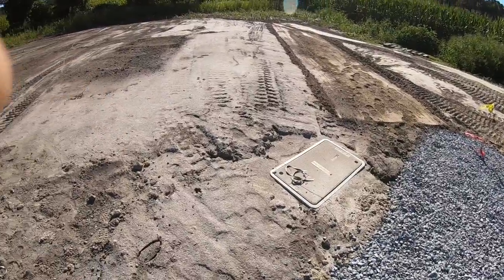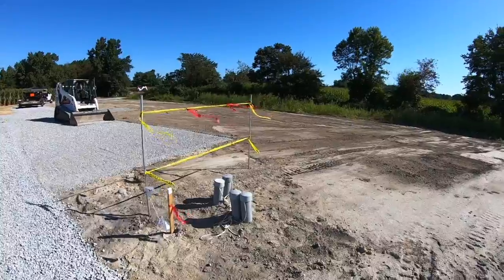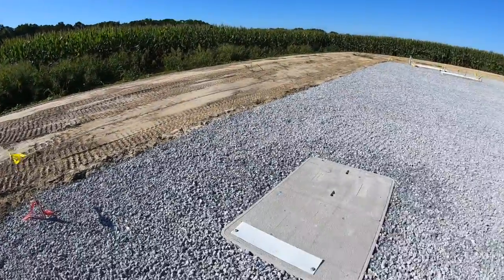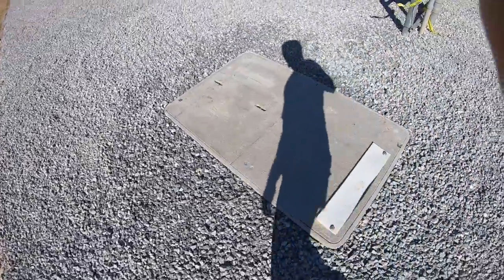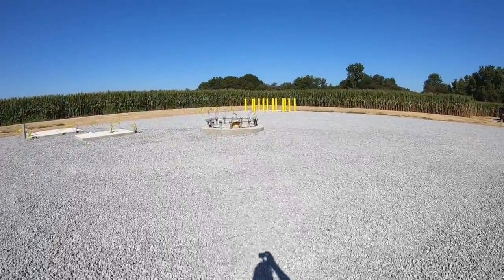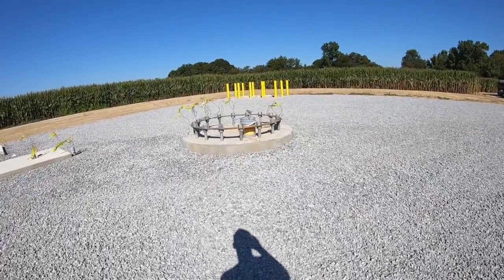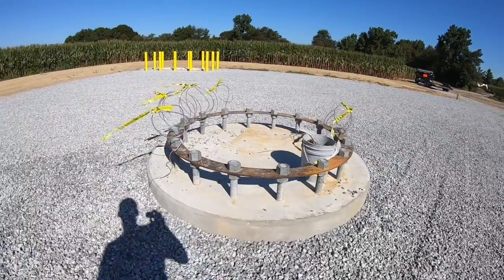It's another pull box. And right there where those pipes are at, they're going to be putting a transformer in, the power company. And right here we have our Mesa vault. And that right there is a splice point for the fiber. And I'm going to come back around. That's the tower foundation, with a nice bolt pattern right there.